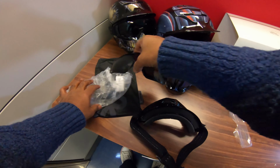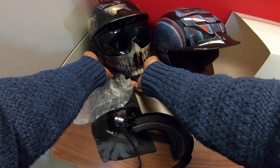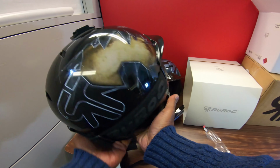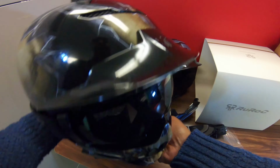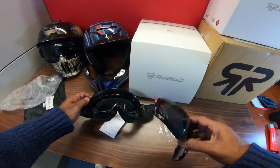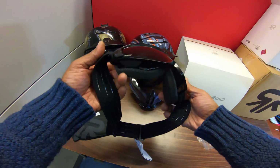Let me see what this looks like. Ooh, now that looks good. I got two cameras set up here, so excuse me. Okay, so we got the standard goggles. It looks like almost the exact same goggles that I'm using for this helmet. It looks almost identical, but it's okay because, you know, goggles are goggles. This time you've got to handle your goggles with care. What I'm going to do now is snap these goggles in so I can see how they fit. Perfect fit.